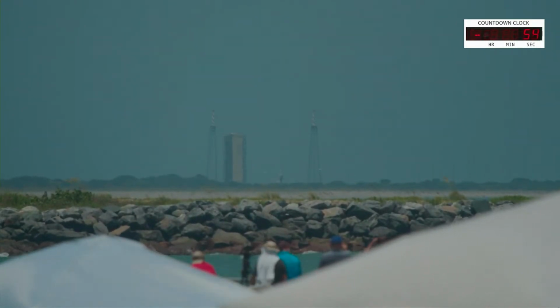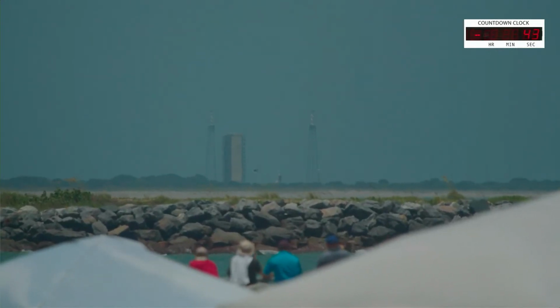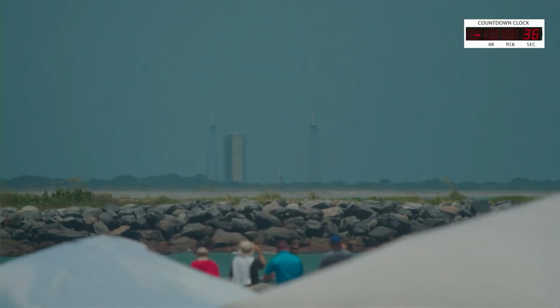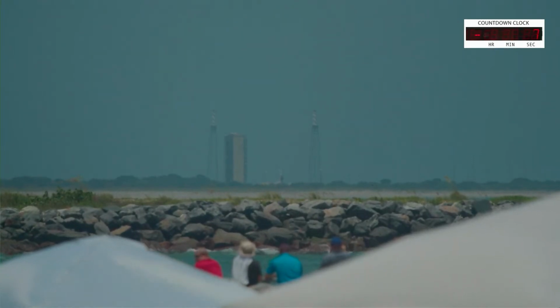One minute to go. 1 minute until launch of Astra's Rocket 3.3 vehicle with NASA's first 2 Tropics CubeSats, beginning a mission for hurricane research. T-minus 20 seconds. T-minus 5 seconds, standing by for ignition and liftoff.